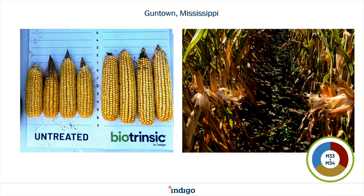But as you can see, the ears there on the left, and that's a huge difference. And then this is where I pulled those ears in that picture on the right. The row on the left is the treated. There were 8 rows to the left that were treated, and here on the right are 8 rows that were untreated to the right. And those 2 rows are 30 inches apart. There was nothing else different except for the M33-34. I was unable to get the data off of this field because we had some issues at harvest, and we contaminated the yield data.